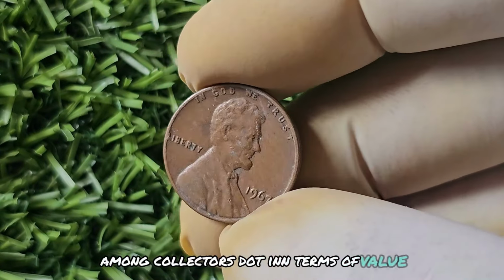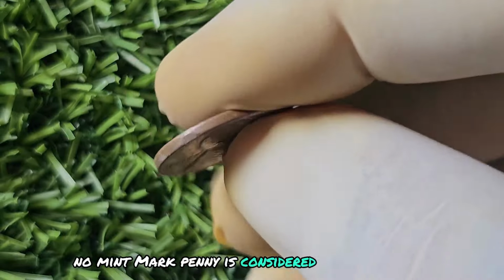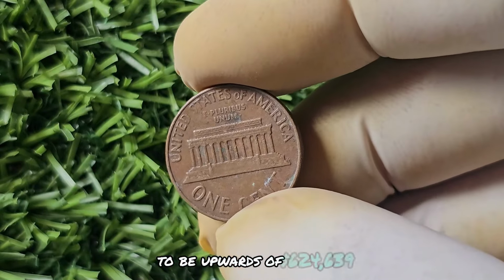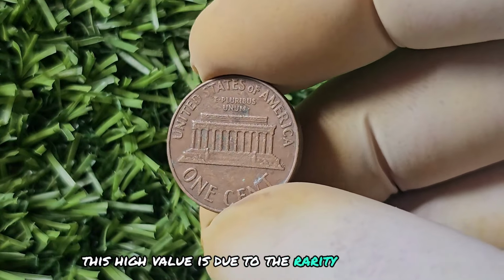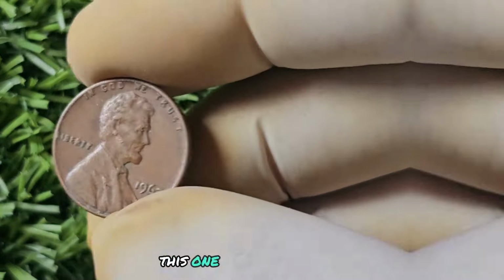In terms of value, the 1967 No Mint Mark penny is considered extremely rare and valuable. In fact, some experts estimate its worth to be upwards of $624,639. This high value is due to the rarity of the coin and the demand from collectors who are willing to pay top dollar for this one-of-a-kind piece.